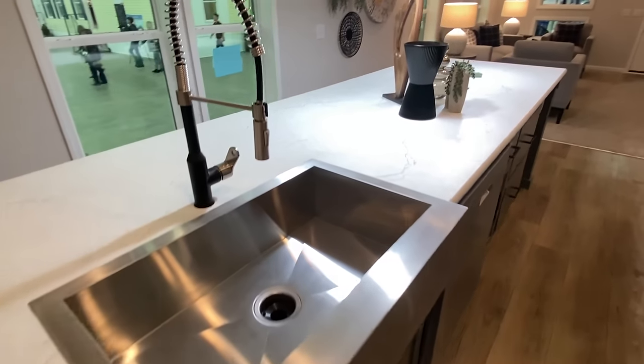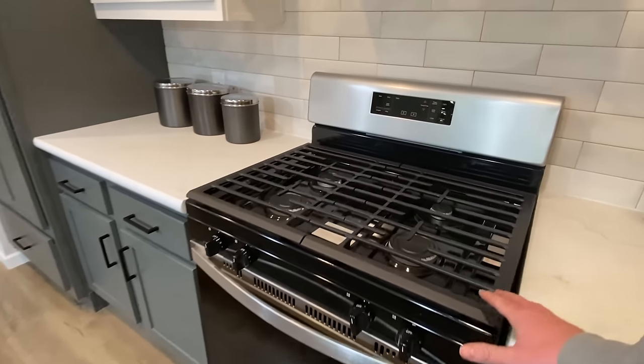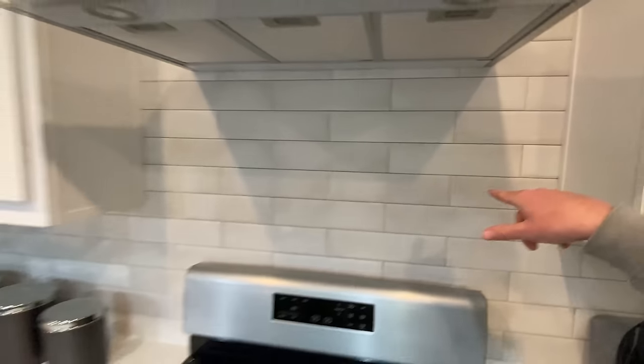Got the stainless steel sink here in your kitchen island. Stainless steel appliances. We got the range over here. Look at this backsplash. Goes all the way to the top. And this is some really nice, you know what?